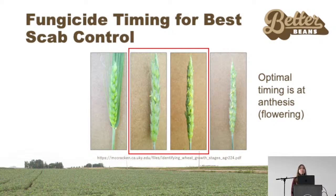There is some data from, I think, Syngenta that shows that Miravis Ace is effective in a longer window of time for application. And that is true to some extent. I can't remember if you can spray it a little bit earlier or a little bit later. That's what the company says.